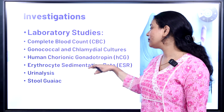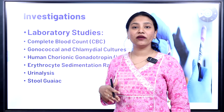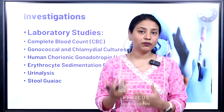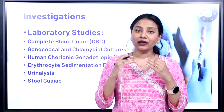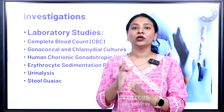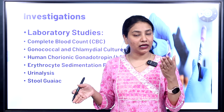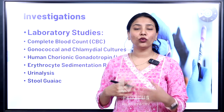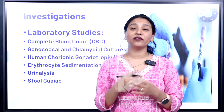And then erythrocyte sedimentation rate, which we have already discussed in the CBC part. Urine analysis to know if there is any UTI associated, because UTI can also cause pain, and if you are menstruating during the UTI attack, the pain index can increase and there might not be an actual problem in the female reproductive system. So all these tests are to differentiate if there is any problem in the reproductive system or in the surrounding tissues. And then even stool examination as well to know if there is any problem in your colon. So these are the basic tests that you need to do to differentiate it.